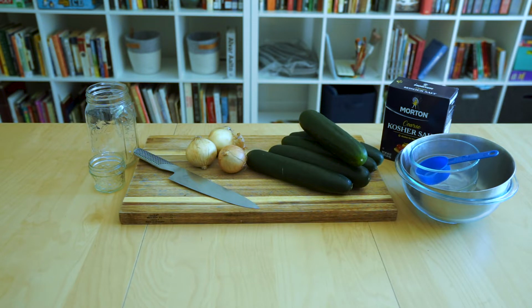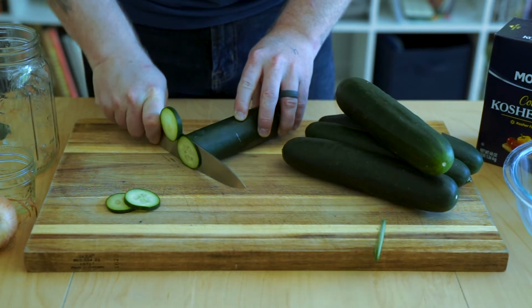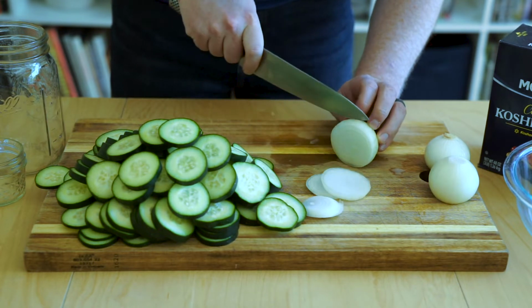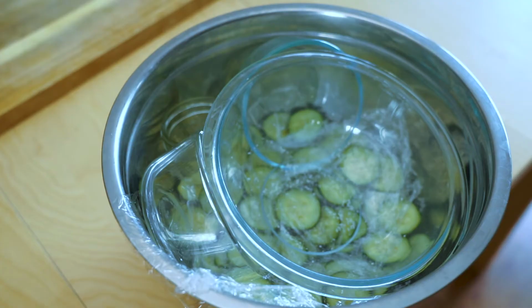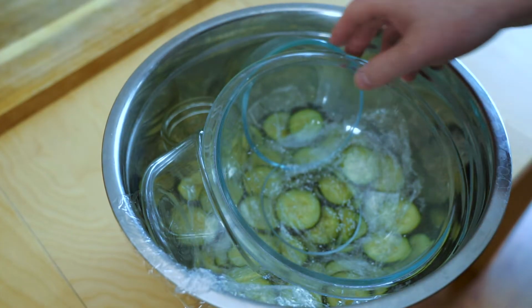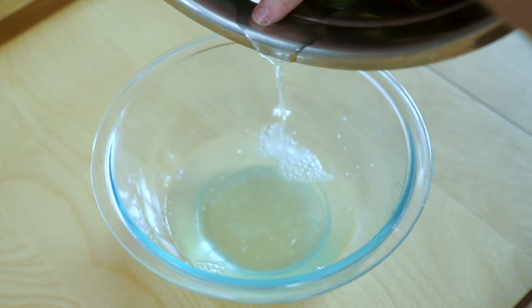The first thing I made was some bread and butter pickles. You start by slicing some onions and cucumbers. Then you salt and layer them in a bowl to help extract all their internal water. Then I rinsed them off in cold water and got to work on making the brine.